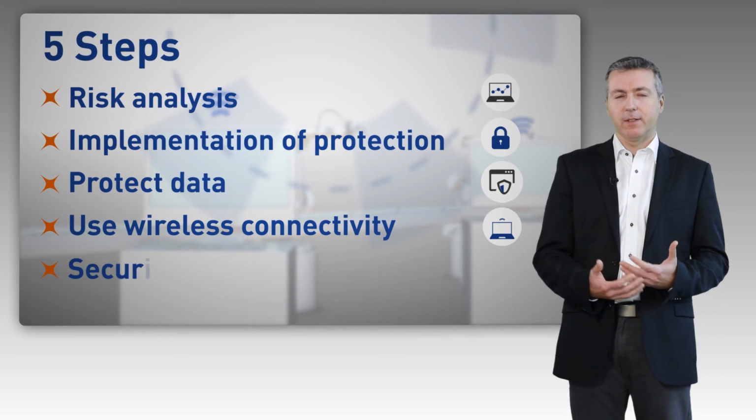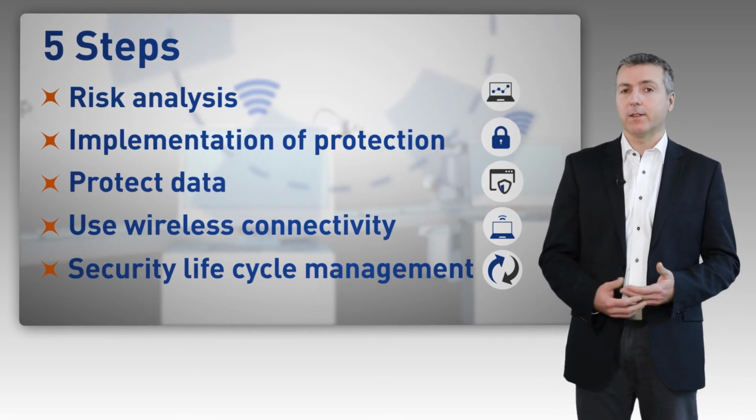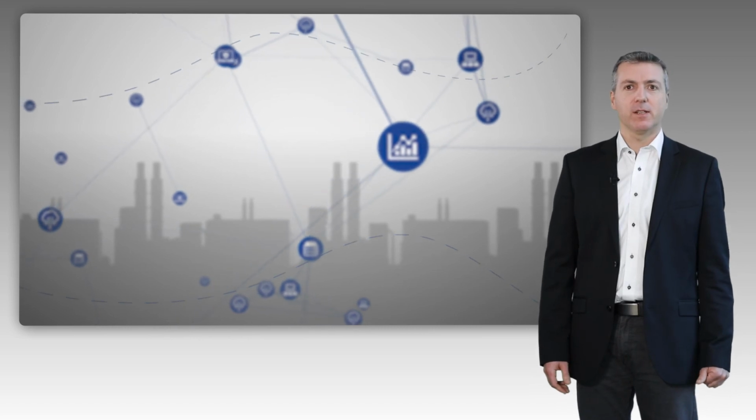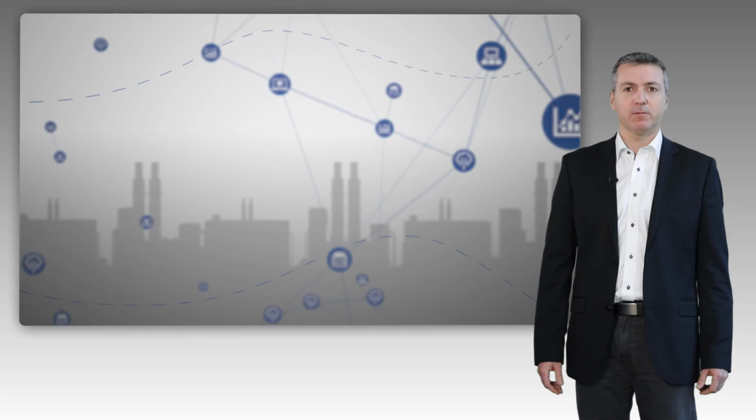And last but not least, have a security lifecycle management solution in place. This is really essential to keep up with the evolving threat landscape. Gemalto's portfolio features solutions and services for each of these steps. At Gemalto, we leverage our IoT and digital security expertise in order to help manufacturers move to the next stage. Our experts are ready to support the digital transformation of your business.